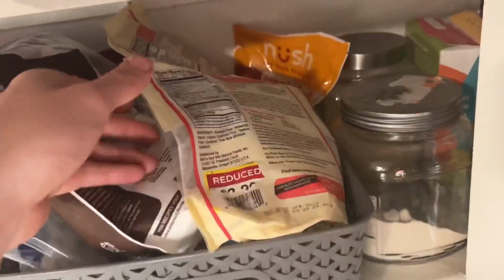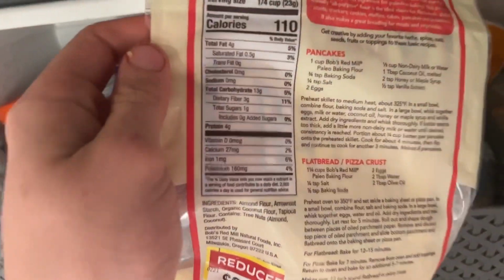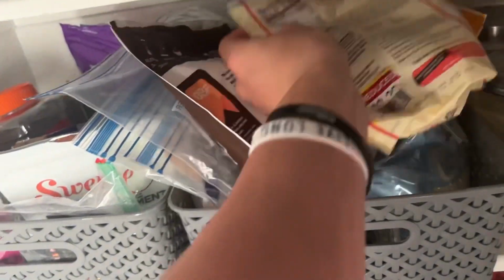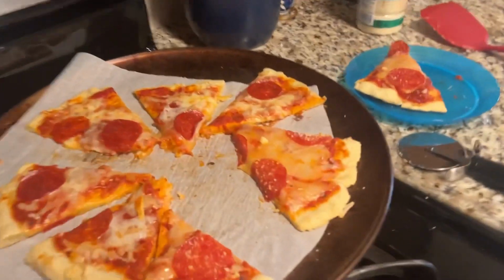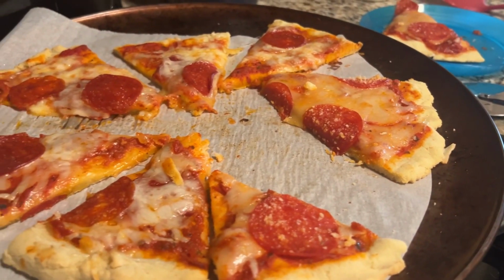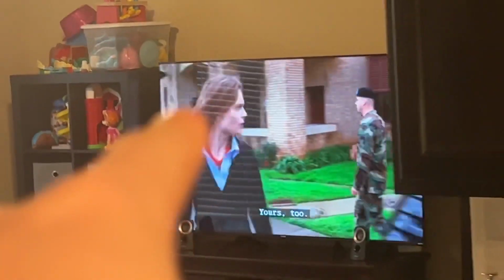Let's go. The best thing about high mileage days is we do get a couple more carbs. So we got to try this paleo flour. Only 13 carbs per slice. So honestly, not terrible. Look at this pizza. Pizza, a beautiful wife, some bones on the TV. It's a good day. It's a good day.